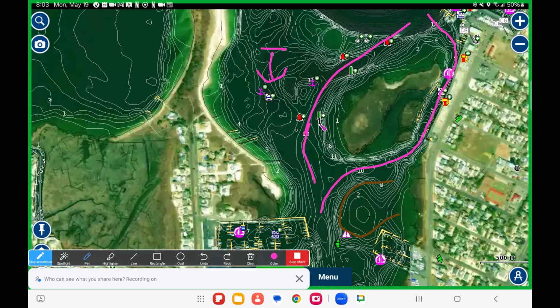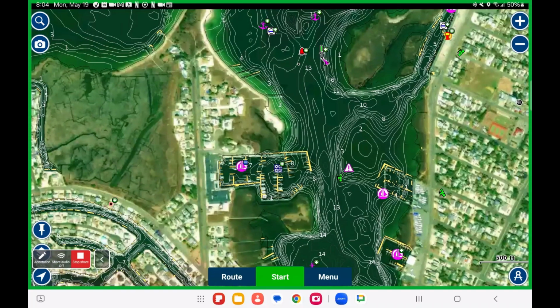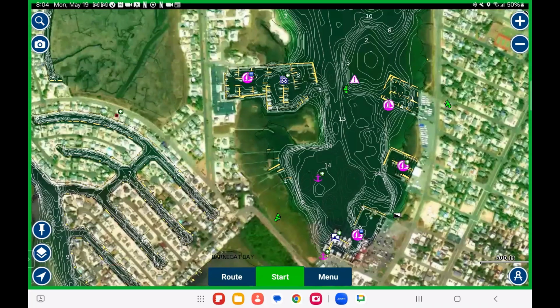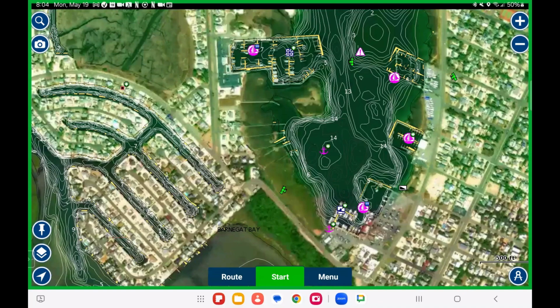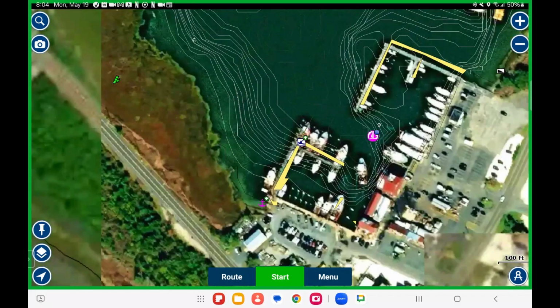All right, coming in this way, there are a combination of buoys and telephone poles in that area to mark your way in. This area is highly traveled. There are quite a few boats that come in and out of there, so it is well marked. Just again, pay attention to what you're doing and where you're going so you don't run aground as you get further in, because you do have that large sandbar right in there. At the bottom here, there's a commercial marina.